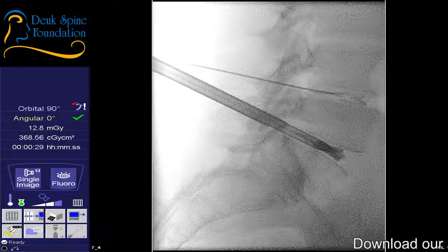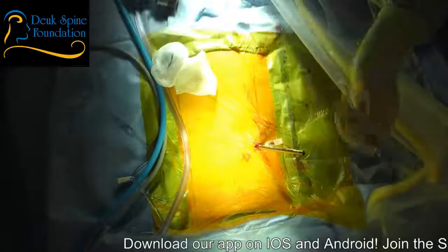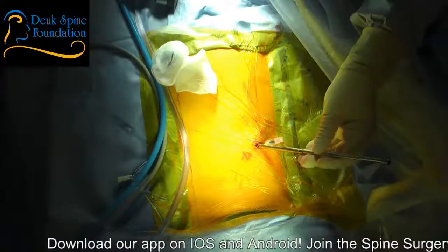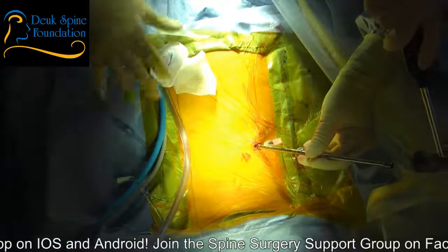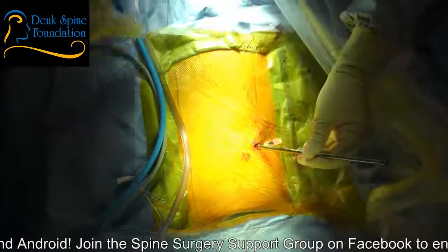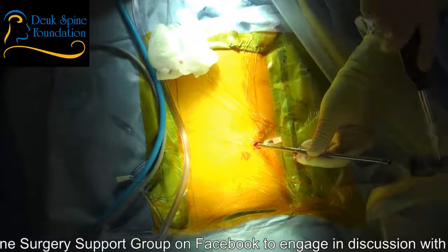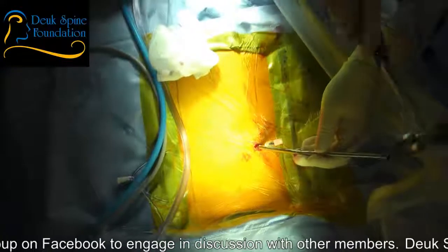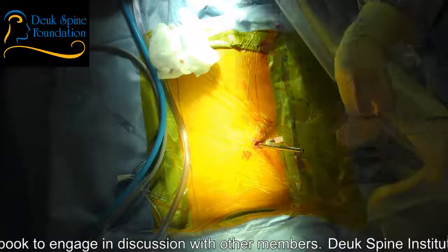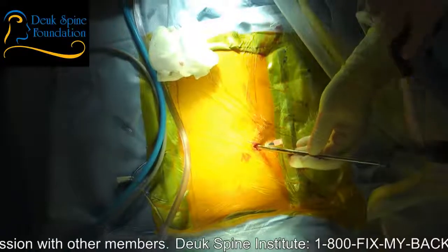Shot. Once again, I don't want to advance the dilator. I want to advance the tube over the dilator. So we just need to be real careful. Shot. Almost there. Shot. Very good. We're making some progress. Again, I'm advancing this tube that I'm going to do all my work through, over the dilator. Shot.